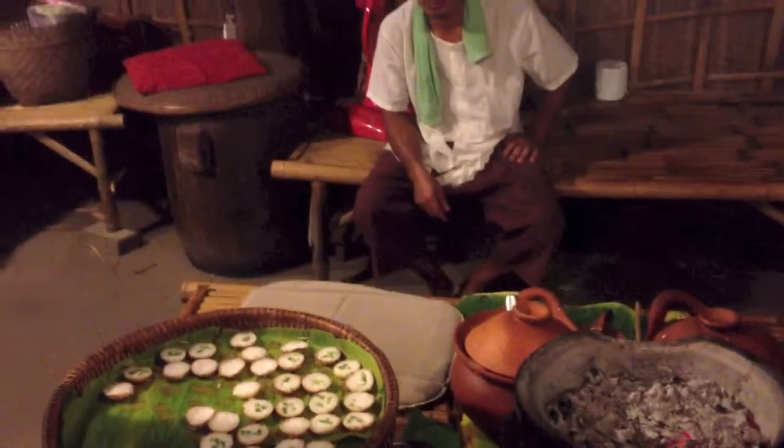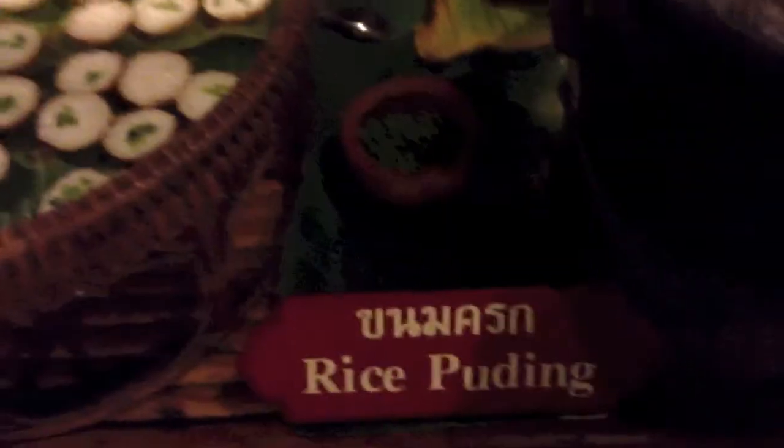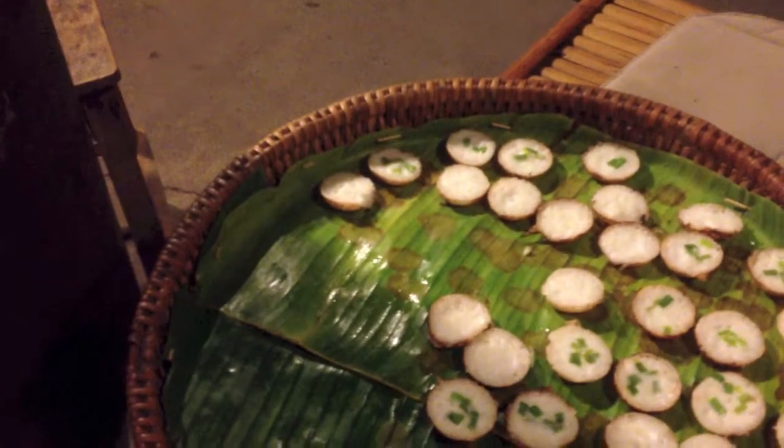This is the central region, during the dry zone. This is a rice pudding. It can be either savory or sweet, is that right? You can have sweet or salty, right? Different style. Is this sweet or salty? Okay, wonderful, thank you. Is this the sweet one? Okay. And do you have sweet and salty as well, right? Coconut. Okay. Right, thank you. This is from the central region of Thailand, traditional.